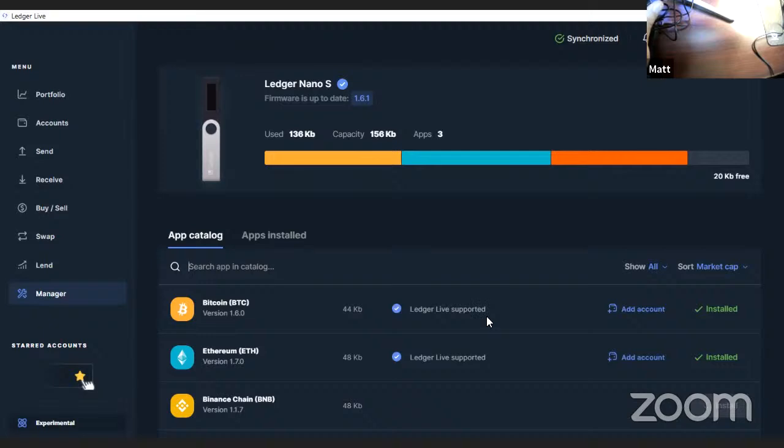than trying to send some crypto and it just doesn't work. You're doing everything right, you can't figure it out, and it turns out you forgot to update the wallet, or you forgot to update the Ledger firmware, and that's the only reason it's not working. You've been banging your head against the wall for an hour. So yeah, that's firmware, software, and wallets on the device.